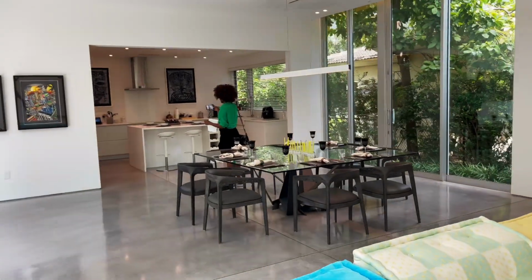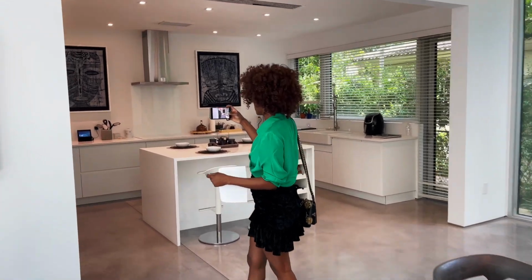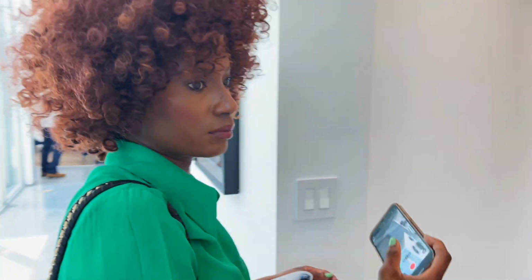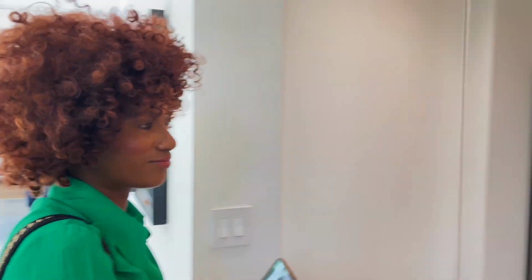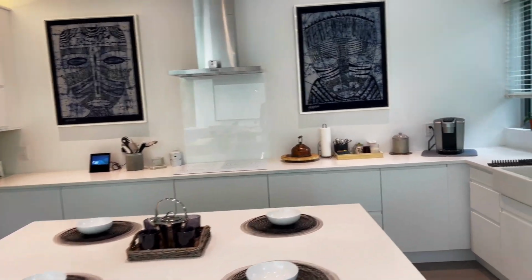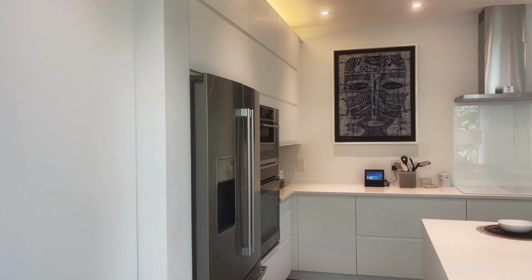So this is your dining room area. And as always, the beautiful lady. What's your name again, miss? Yep. So, in the kitchen, you have a nice quartz top.